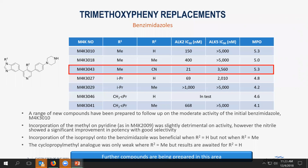But more recently, we've put a larger group on there, again trying to mimic the blueprint compound, which has that cyclopropyl amide. So we thought if we can put a group that will interact in the same sort of possible lipophilic pocket in the same region. Certainly with the methyl, it's better than with isopropyl, but similar to M4K 3018, it's in that same ballpark figure. We haven't made the nitrile of either of these two compounds yet, but we're also looking to make some compounds where we've got an additional methoxy on the phenol ring of the benzimidazole. So there are a few other ideas around that area that we're looking at, and hopefully some more compounds will come through soon.